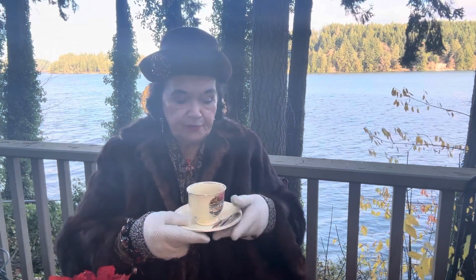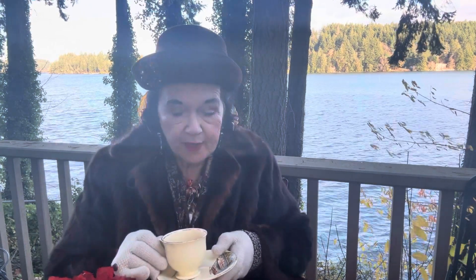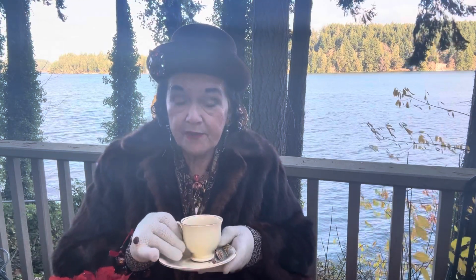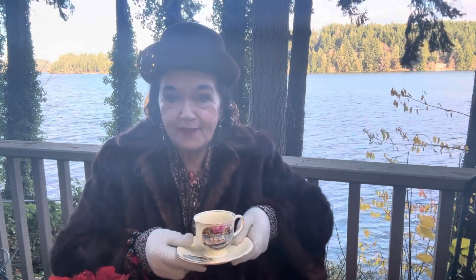This cup is so fun. It's just so beautiful. If you ever see in a thrift shop a cup with an insignia, like a ship and a name on it, grab it. They're special. I think they're very special.